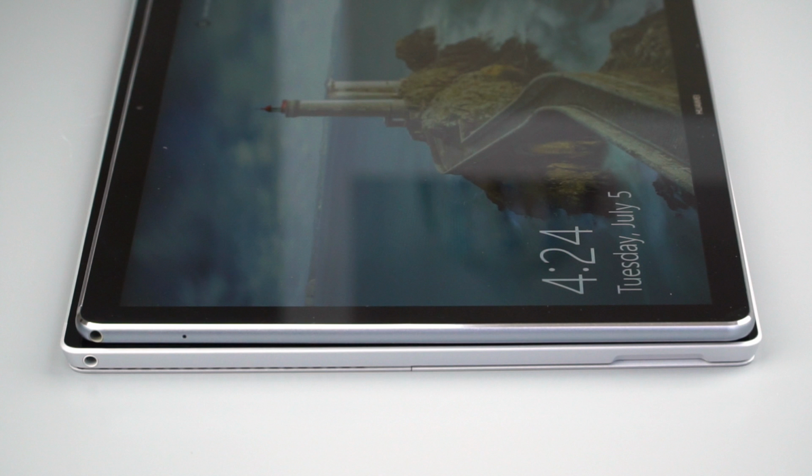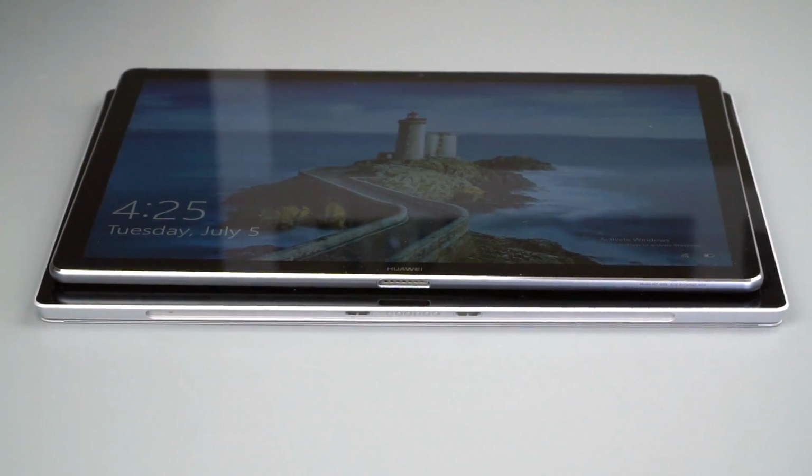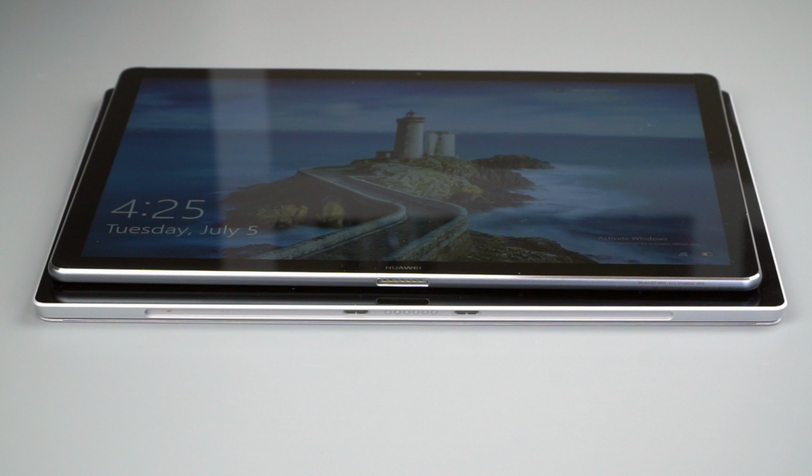MateBook has a pretty neat trick up its sleeve. Nestled between the volume buttons, there is a fingerprint scanner that works with Windows Hello, so you don't have to spend for the fancier keyboard like you do with Microsoft if you want to use fingerprint recognition versus facial recognition.